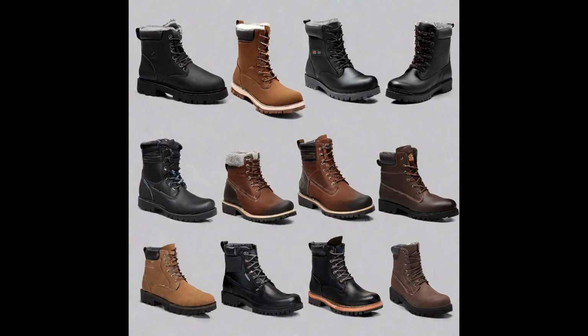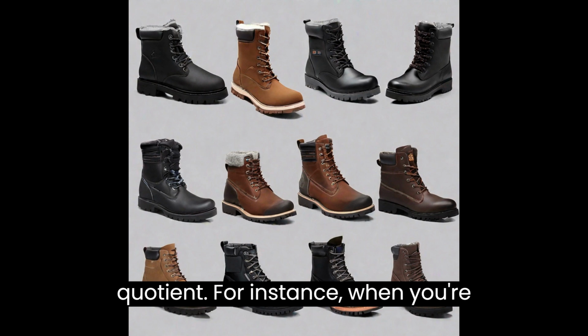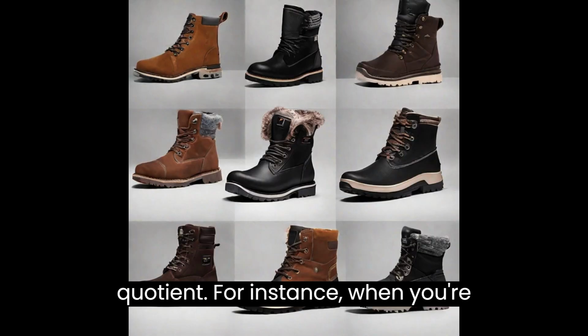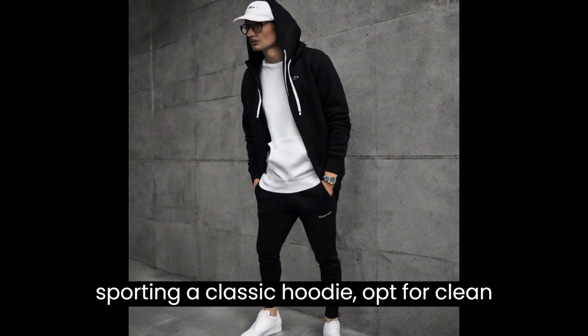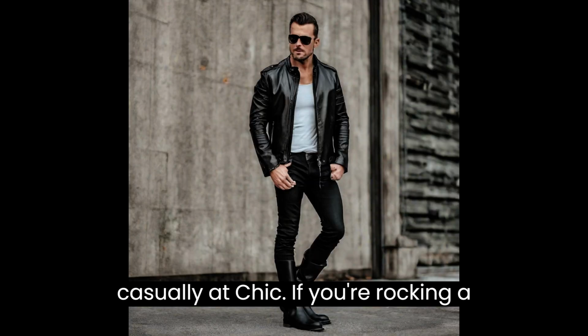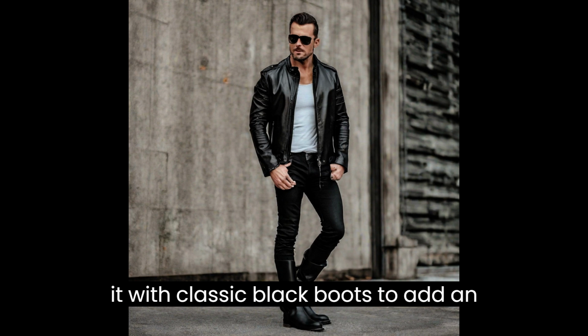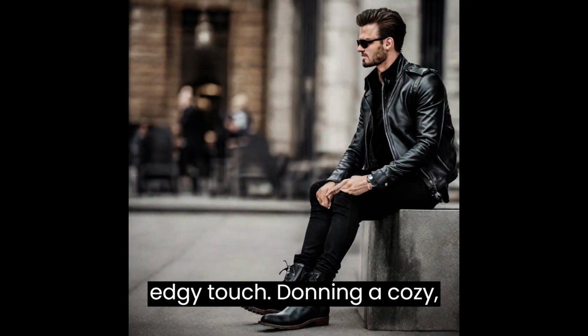The type of footwear you pair with your warm topwear can elevate your style quotient. For instance, when you're sporting a classic hoodie, opt for clean, white sneakers to keep the outfit casual yet chic. If you're rocking a stylish leather jacket, try complementing it with classic black boots to add an edgy touch.